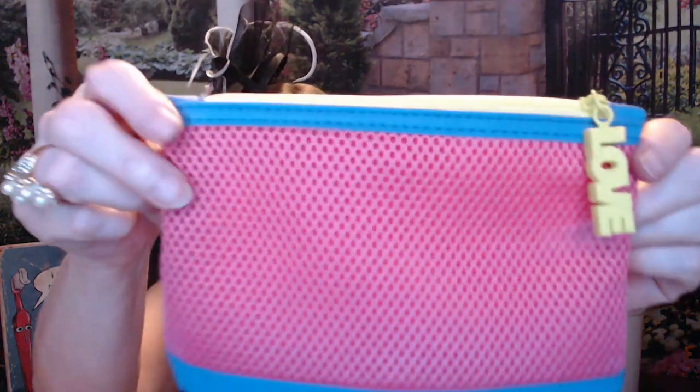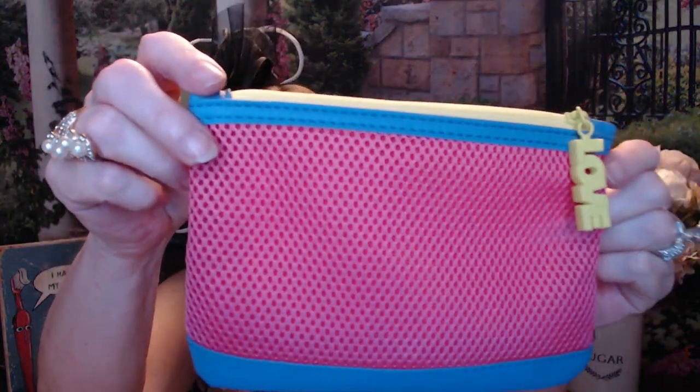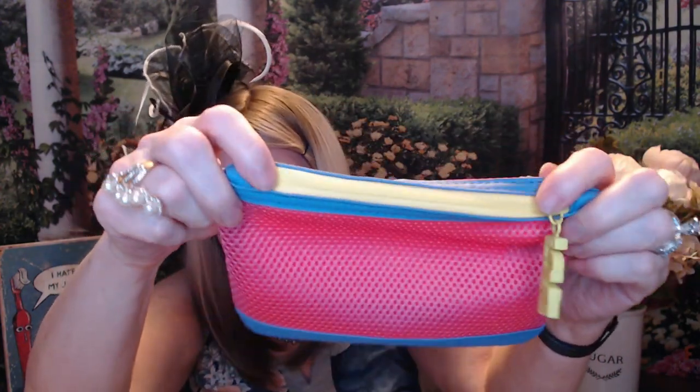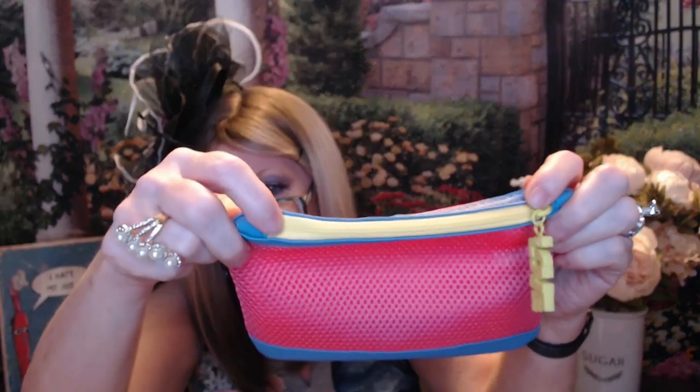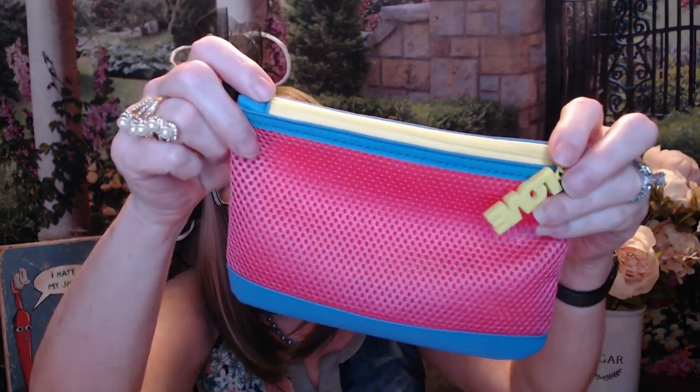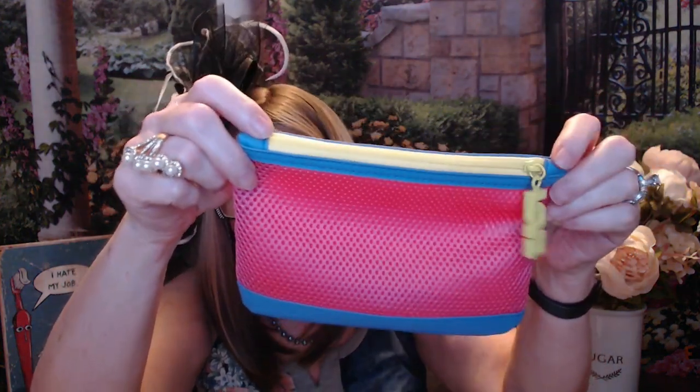So anyway, for IPSY, the glam bag, this month it comes in this cute little bag right here. We've got this mesh material. It's totally see-through and breathable. We've got this pretty, I'm going to call it coral, and some blue, and then a fluorescent looking, reminds me of the 80s, kind of like a lemon lime type color. The zipper pull is plastic, and it says love on it upside down, and it matches the color of the zipper. And just inside, it's just that mesh to put some things in.